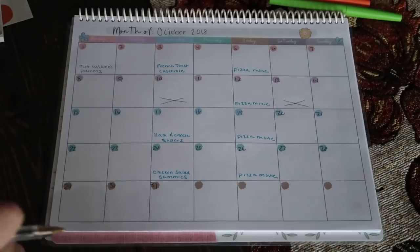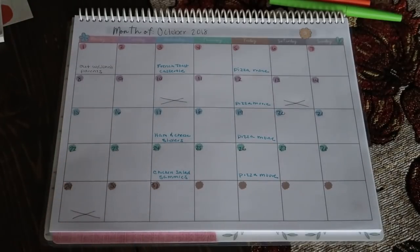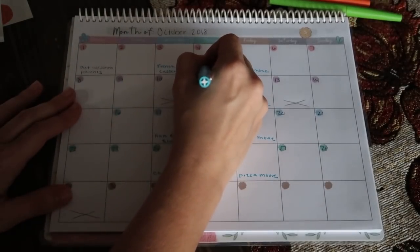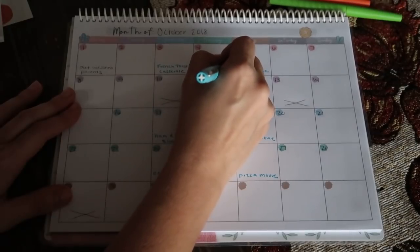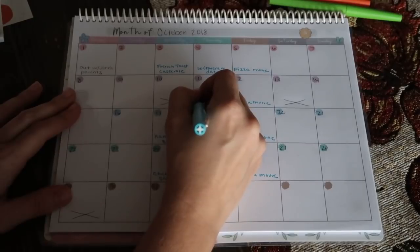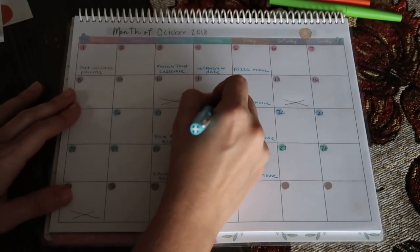So things super easy: French toast casserole, ham and cheese sliders, chicken salad sandwiches, meaning that earlier that week I will be roasting chicken. And then I fill in our every Friday pizza and movie night, which is something that the kids absolutely love. Maybe once throughout the month we will actually order a pizza out, but for the most part that is my homemade pizza recipe, which I will throw up here in the corner.